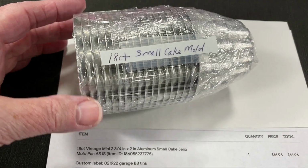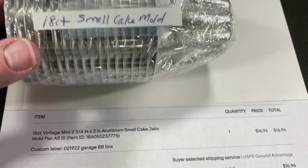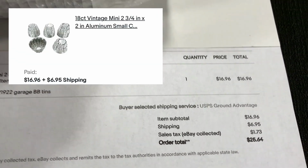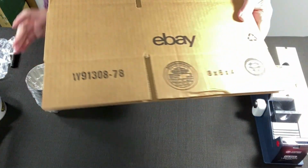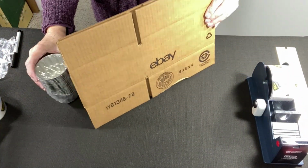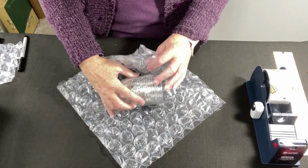I really don't have a price tied to it, but probably $1. And it sold on sale for $16.96 plus ship. And I have a small box that's 8 by 6 by 4. And I'm just going to get this assembled. These don't need a whole lot. A little bit of bubble wrap.